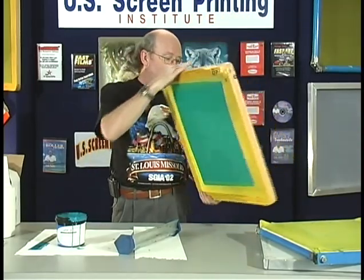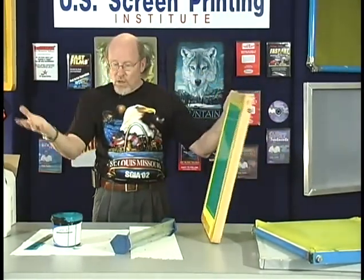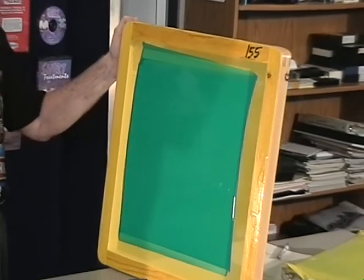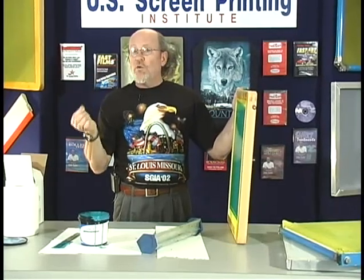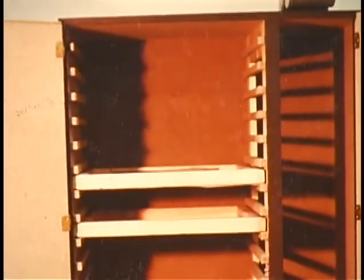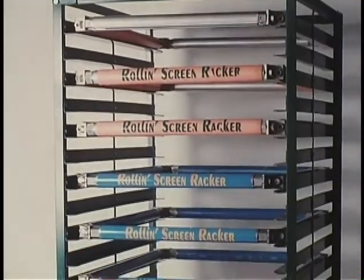Now, it's not to say you couldn't put the screen against the wall and put a fan on it and let it dry. Now, the purists would say, oh my gosh, you can't do that. But there are shops that do it all day long. If it's a one-color, non-critical design, it's not a big deal. But you might want to think about where you're going to dry your screens. If you're in a small house, you might want to pick a closet. You could leave them in the bathroom and close the door to dry them.